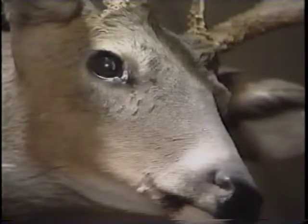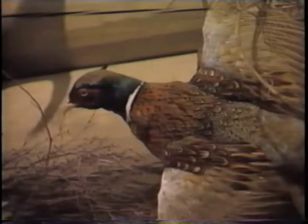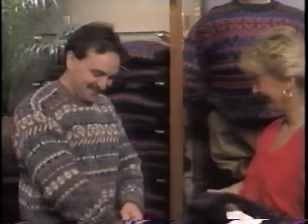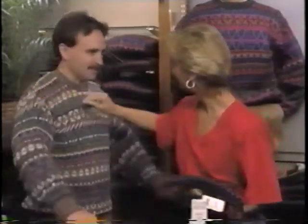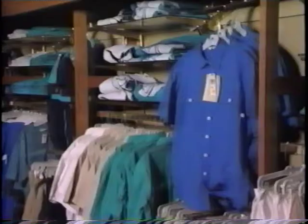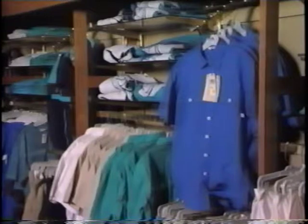Fur-bearing and feathered wildlife appear in displays, on the walls, and atop clothing racks. Traditional hunting and fishing gear like this vintage lobster trap keeps visitors in an outdoors frame of mind. And many of the product lines are specifically designed for outdoor use. Tarpon wear clothing, for example, is made to keep you cool and comfortable when fishing in the hottest regions of the world.